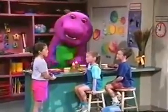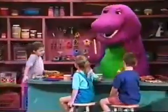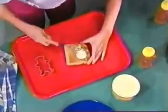Every Saturday morning, my mom and I make teddy bear toast for breakfast, but I think it's a delicious snack anytime. Could you show us how to make it? Of course. Boy, oh boy. First, you butter the toast. Lots of butter.